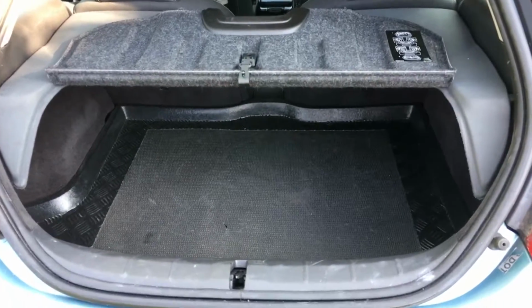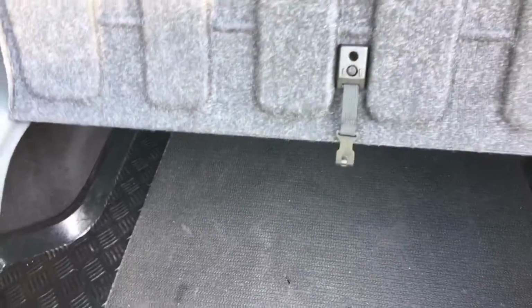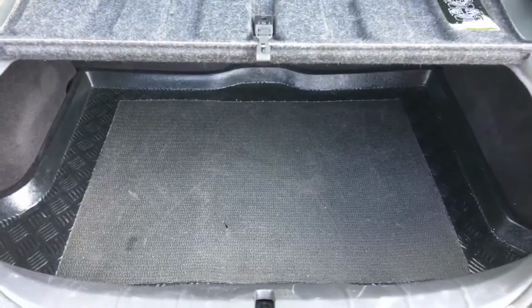Just come into the boot area now. It's got this hard cover here with this little hinged thing here. That can always be popped out. There's a couple of latches to do it. Nice to see you've got this carpet cover here as well. And underneath the carpet, I can pull that back for you, it looks as new. It's in lovely condition. Really is.